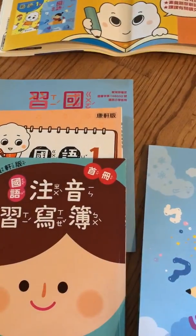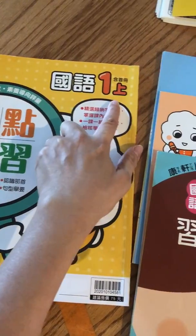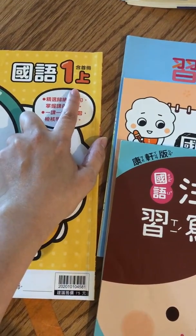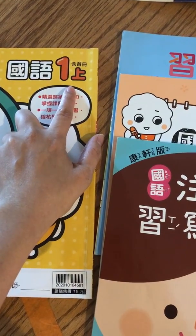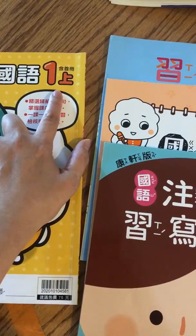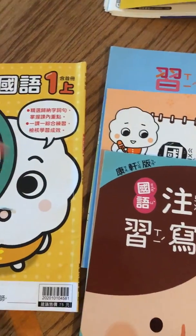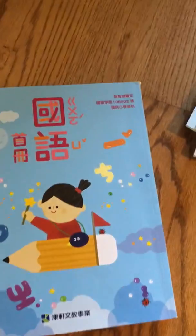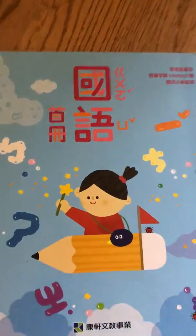And the reason is because first semester, 一上, is not that big of a deal, but 一下, they change the words that they teach, the characters. So if you buy the first set and you wait 3 years to buy second grade, they might have the same characters, or they might assume that she knows a bunch of characters. They change the curriculum every year and it builds off of the previous year's curriculum. Okay, so this is how we start.